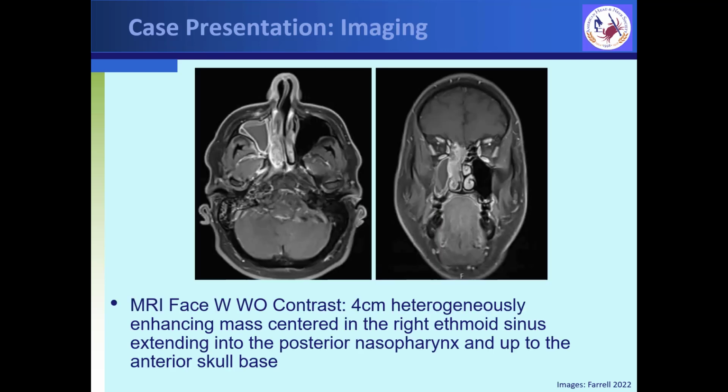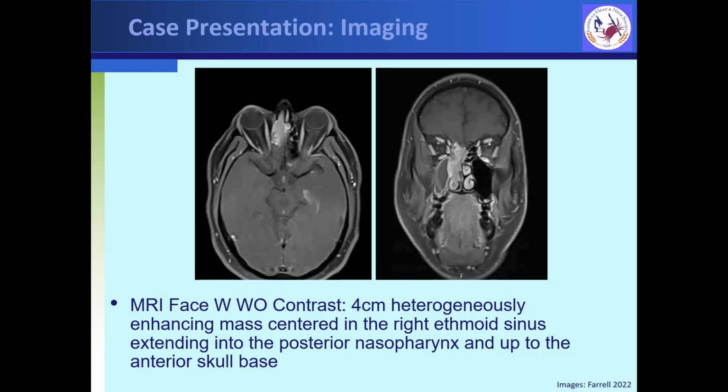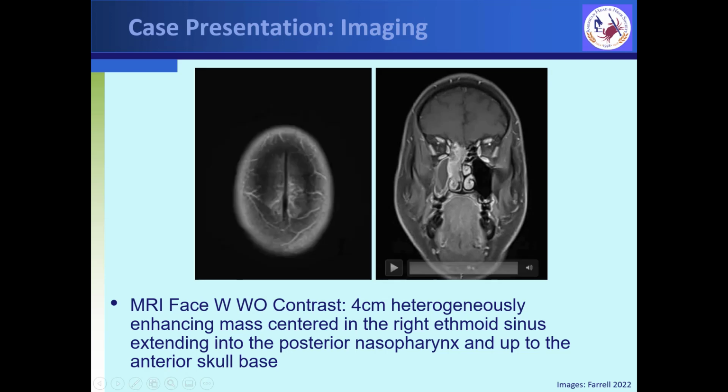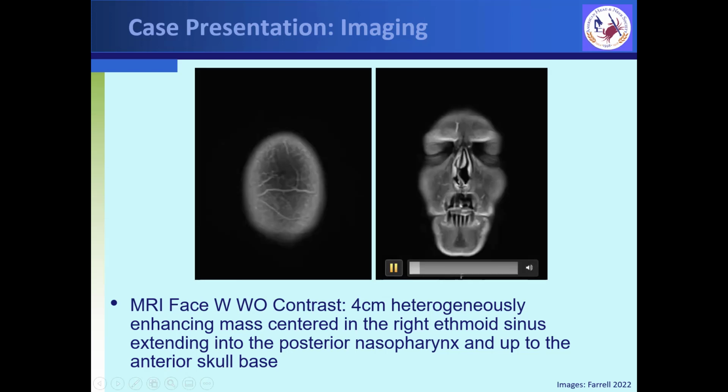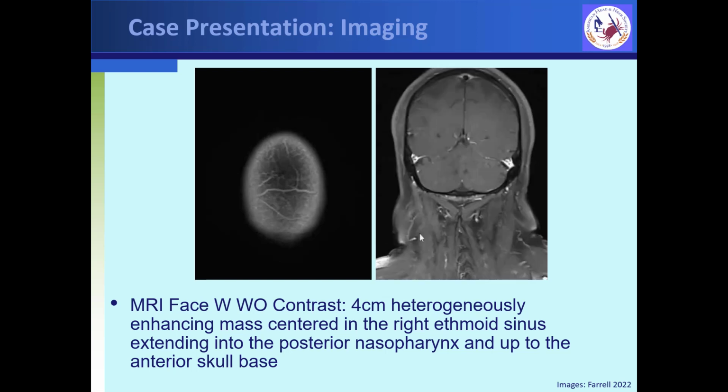Further imaging, including a CT and MRI, were obtained. MRI of the face showed a 4 cm heterogeneously enhancing mass centered in the right ethmoid sinus, extending into the posterior nasopharynx and up to the anterior skull base with erosion of the right cribriform. There was post-obstructive opacification of the right-sided paranasal sinuses, as well as the right mastoid air cells. No evidence of intracranial involvement or other osseous destruction was seen.